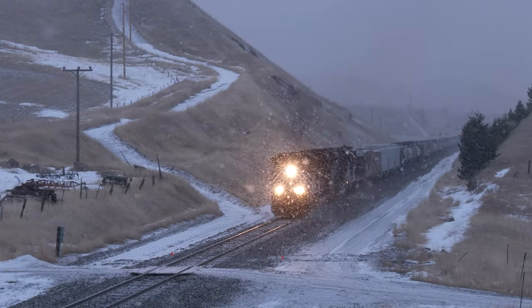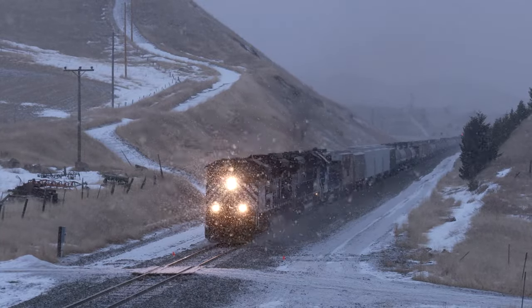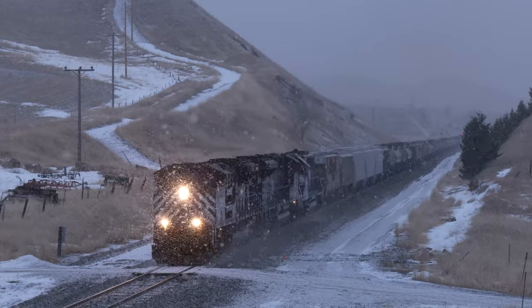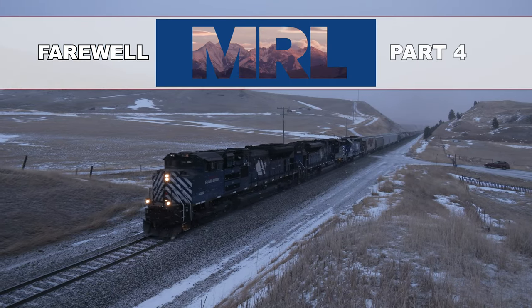Shot between February of 2022 and June 2023, this is our final salute to one of our favorite railroads. Farewell, MRL, Part 4.